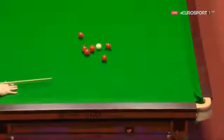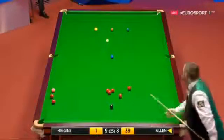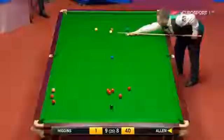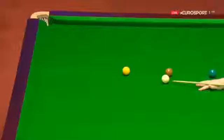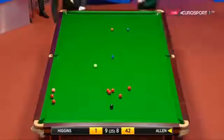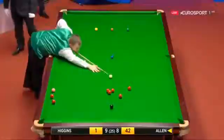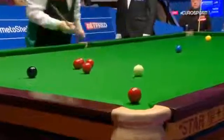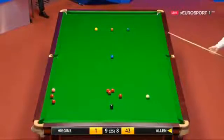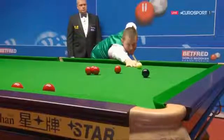39. He's lost the cue ball a little. Just about held up. Well, he couldn't have asked for a better start, Mark Allen. 42. How different it could have been, though, if Higgins had potted that black. 43. That could have been 10-7. Absolutely. The balls were spread all over the place. Even in a long match, sometimes one shot can turn it.